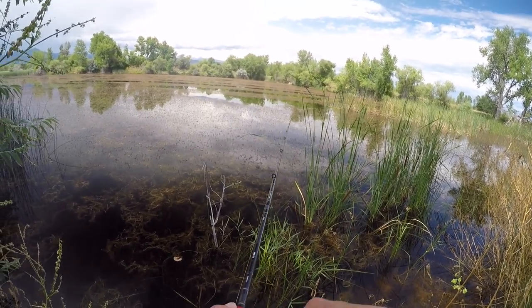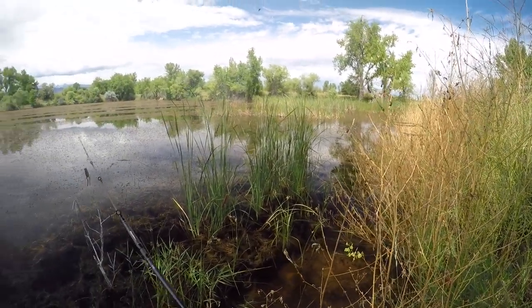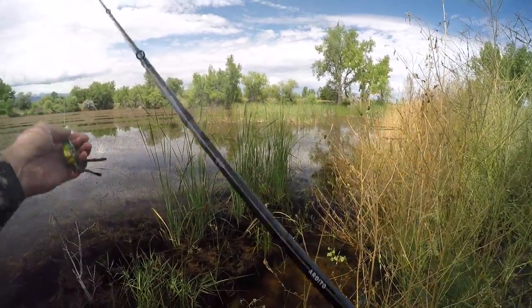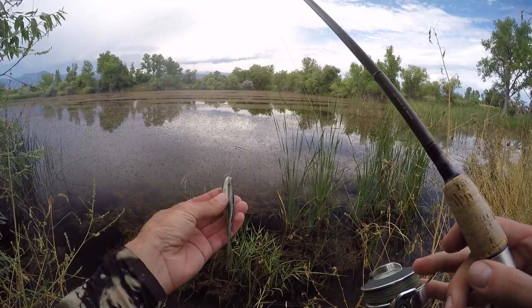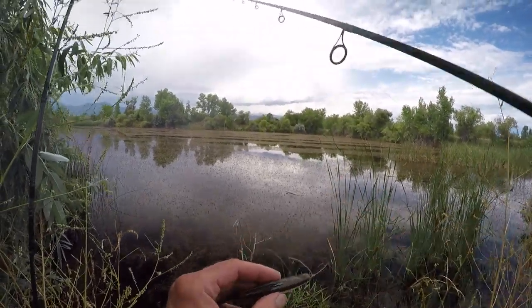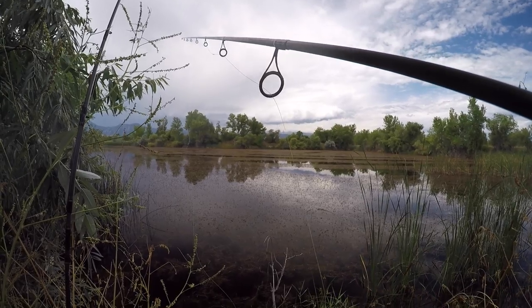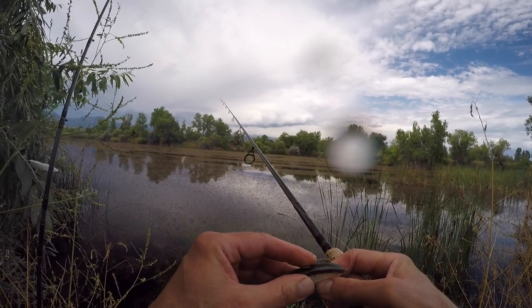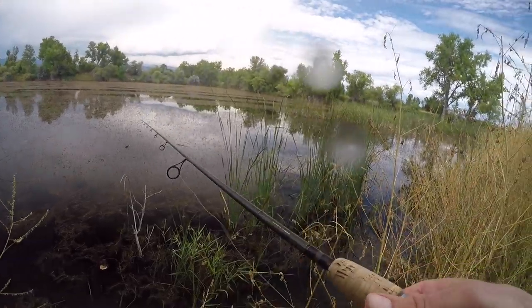Now he's... All right. I should have a fluke rigged up. I think I'm gonna do it. Fluke with a slightly weighted belly. And I'm not rigged straight, darn it. You really gotta nail these guys straight. There we go. Skin hook it. I want to feel that point. Whoa!